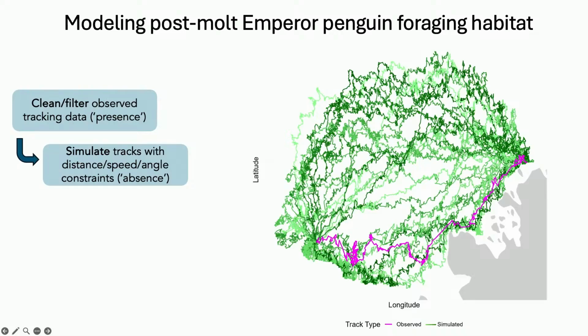So the second step will be to simulate the tracks. Because in those models you need presence data and absence data, you need to know where they did not go, but where they would be able to go, but where they did not actually go. And so to do that, you extract the characteristics of your track, the turning angle, the speed, segment distance, and so on. And then using those characteristics, you can simulate other tracks, starting from the departure point and ending at the same ending point. And then you can collect a random number of data points that will be the absence points of your model.